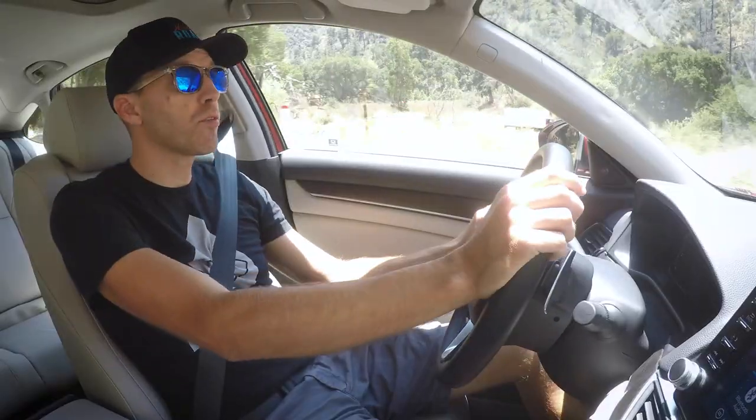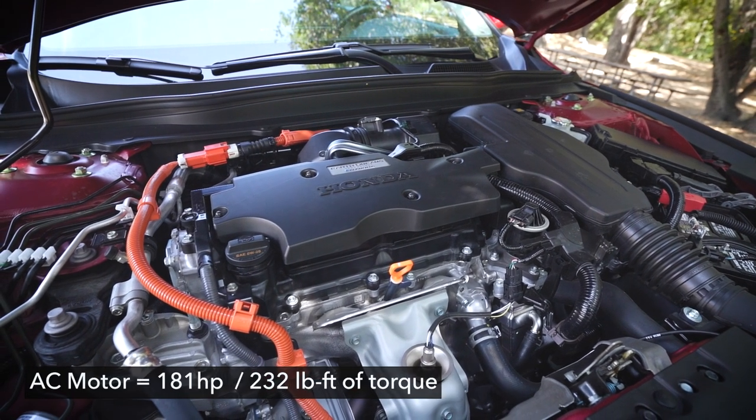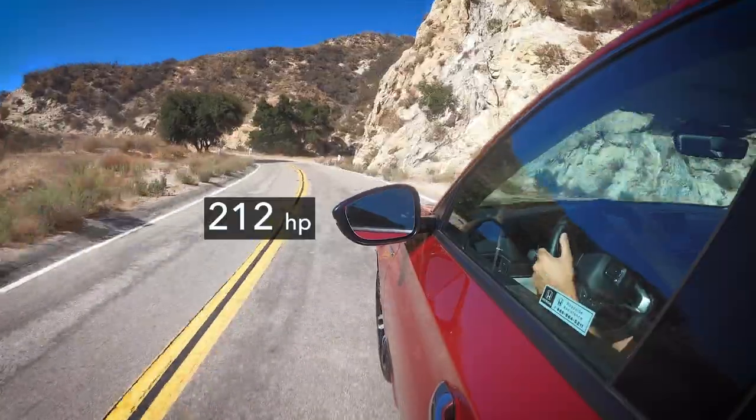So with the Accord, you have three powertrains to choose from, and of course, we've got the hybrid here. In the hybrid, we get a 2-liter inline four-cylinder making 143 horsepower, and an AC motor that makes 181 horsepower, and combined, it makes 212 horsepower when they're working in unison.